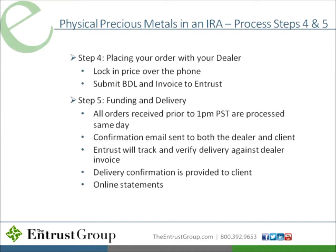But Entrust will always set up internal ticklers, so that if we don't receive metals within 8 business days, we contact the client and the dealer. Within 14 business days, a second reminder goes out. So we're always tracking deliveries to make sure that what you ordered is delivered in a timely manner. Not only that, when the delivery arrives, we make sure that what you purchased is what actually arrived at the vault. So if you purchased 2012 American Eagles and we received NTR rounds, we'll immediately call you and the dealer and say what was ordered was not delivered.